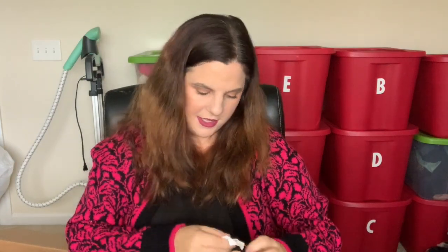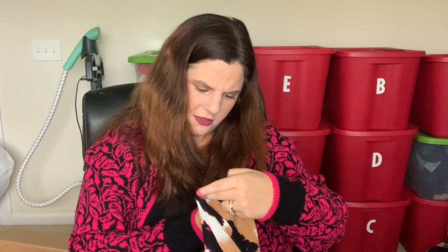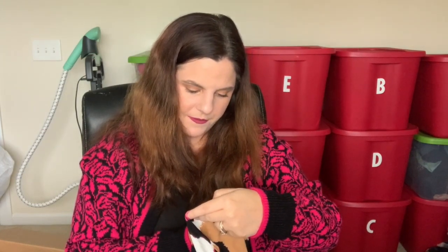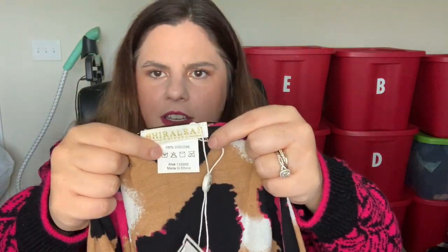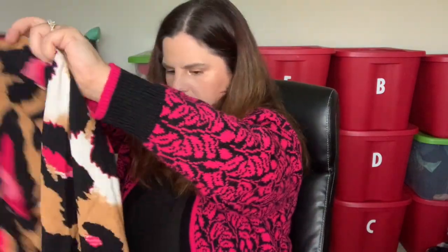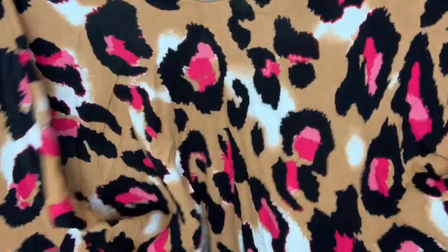Okay. This is by Shirley. It looks like a cover up, I think, or kimono. I like this. I feel like it's a cover up, or it could be a kimono. I don't know. That's cool.